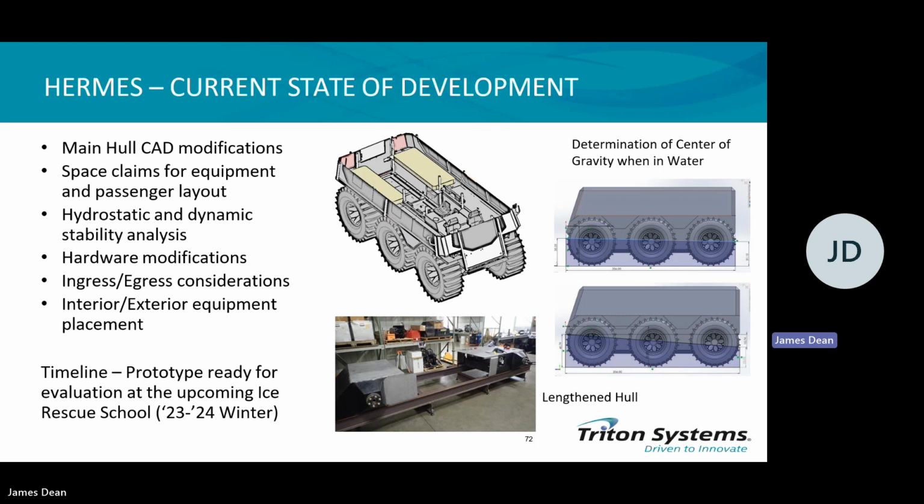And so what we're looking forward to is to be able to have a functional prototype, have performed some tests in relevant environments and conditions, and have people actually operate this and provide us feedback and go through the iteration process to make sure that our design can best tackle the needs of the United States Coast Guard for all of these ice rescue scenarios.